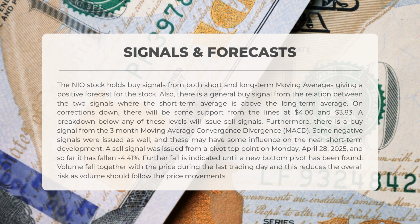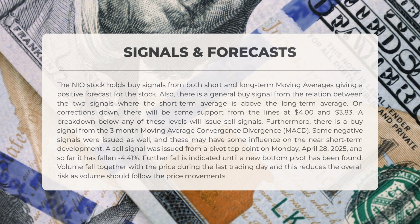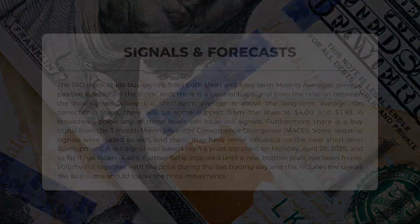However, some negative signals have also emerged which may affect short-term developments. A sell signal was generated from a pivot top point on Monday, April 28, 2025, with the stock having decreased by 4.41% since then. Further declines are suggested until a new bottom pivot is identified. Notably, trading volume decreased alongside the price during the last trading day, which lowers the overall risk as volume typically aligns with price movements.